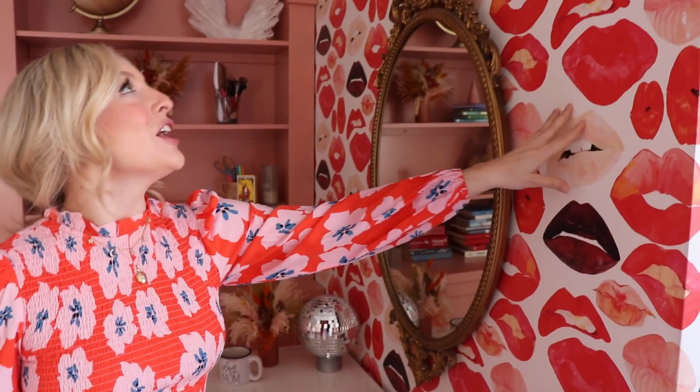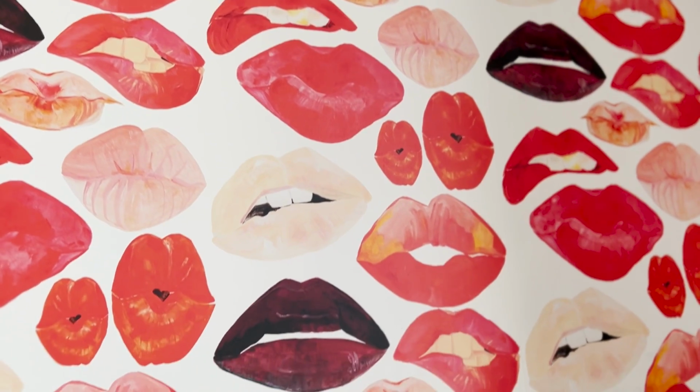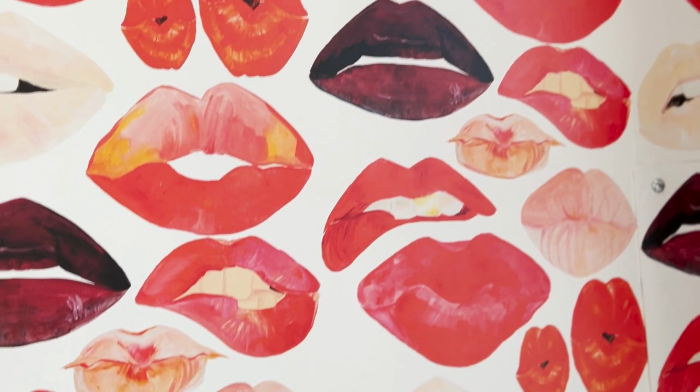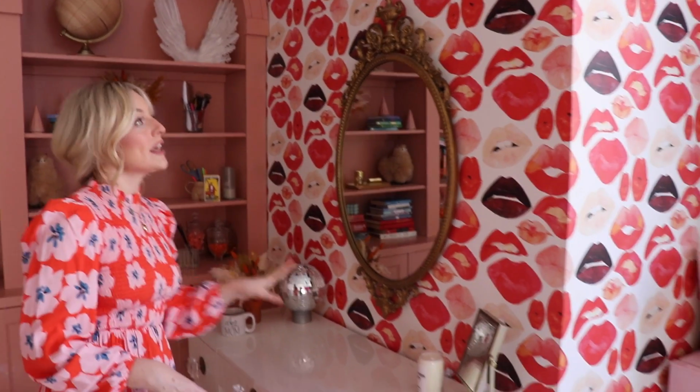I would say after the bookshelves, my second favorite spot in here is the vanity station. So I went with this gorgeous wallpaper that I absolutely love. My designer Megan found it. I knew I wanted lips, and this wallpaper is so unique. It just feels like its own art piece. It's from a brand called Voutsa, V-O-U-T-S-A, I believe.